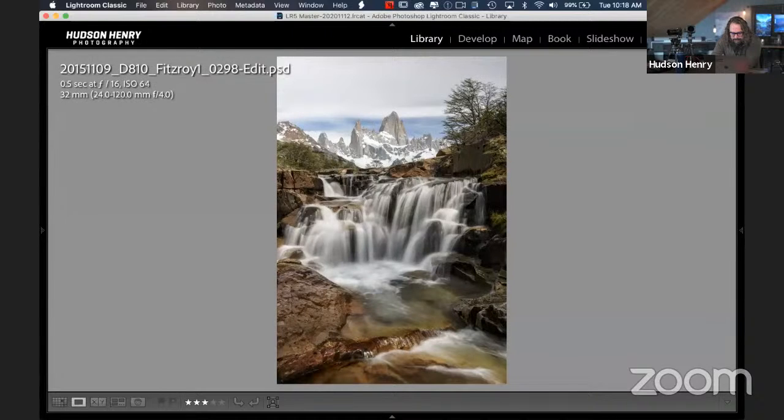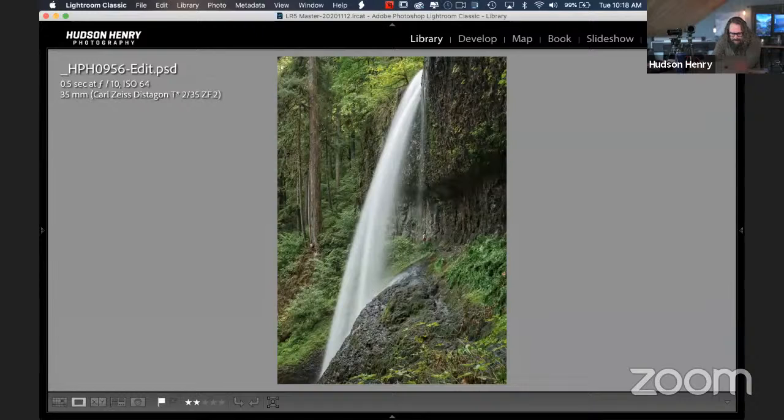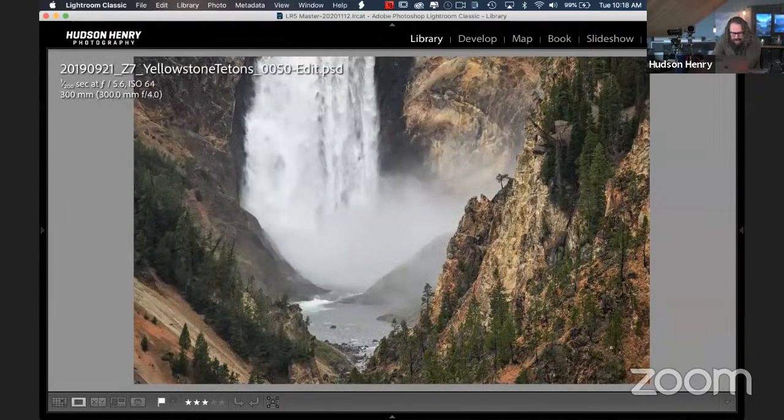Here's a magnificent waterfall in Patagonia. Panther Creek Falls. If you look up here at exposure data, you keep seeing half a second is my initial take on waterfalls. But then, like any photographic rule, it's really made to be broken.